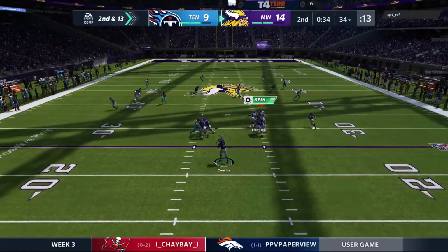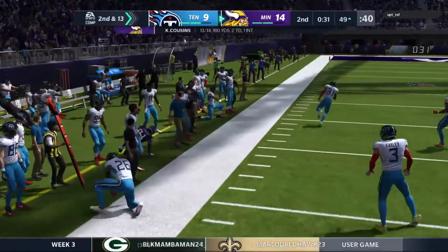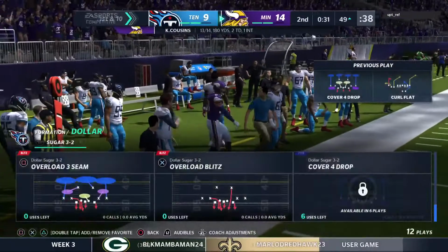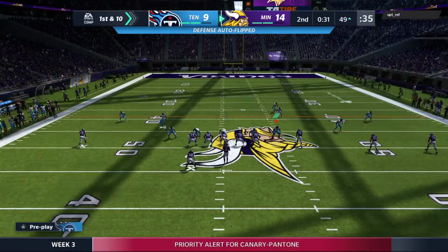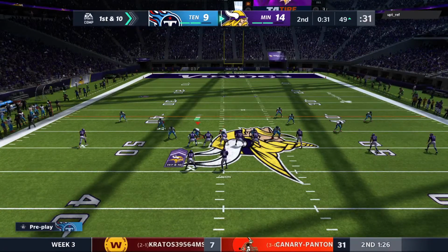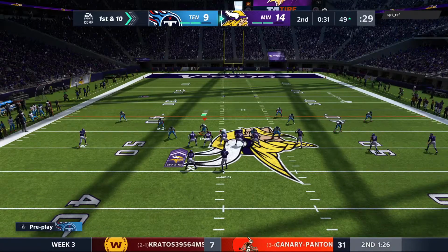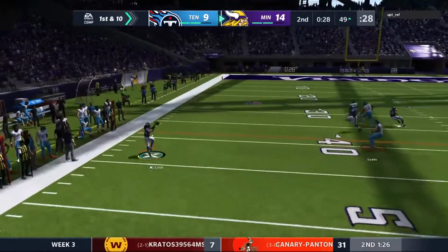Another try after the first down sack. Cousins. He gets it left side to Johnson. And he'll take this to the other side of midfield before going out of bounds. The catch and run, good for 18 and a first down. At the 49-yard line. From the gun, here's Cousins.